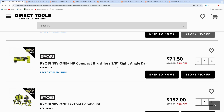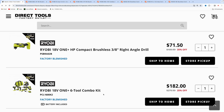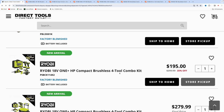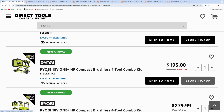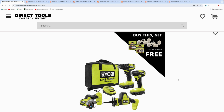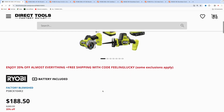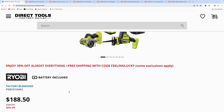Here's another good deal. They got the HP 3/8-inch right angle drill coming in at $71.50. Comes with that free polishing kit also. Got the 6-tool combo kit for $182. Got another HP tool combo kit, 4-tool kit here for $195. Factory blemished also. And you're also getting that polishing kit for free. This one looks like it's going to come with the drill, impact, the recip, and then also the 6.5-inch circular saw. Then they got another setup here with the drill, impact, and the recip, one-handed recip. You also get the cutoff tool here. So depending on what tools you may need, and this one's coming in at $188.50.